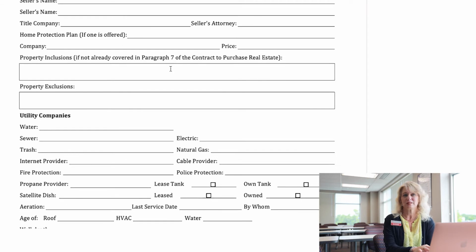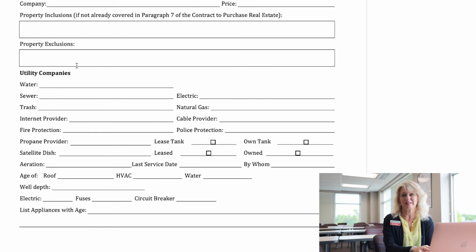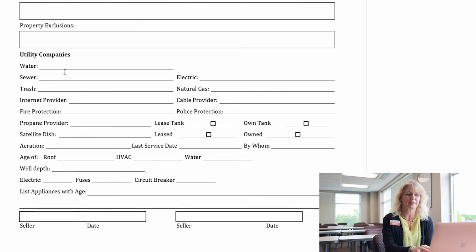Property inclusions, you would have identified that property in the listing agreement, but you can repeat it here, whether it's the refrigerator and stove or the shed out back, whatever that may be. Property exclusions, if there are any, you'll want to include that information here. Again, usually we recommend that the seller remove anything they're planning to take with them so that there's no question or confusion about that with the buyer.